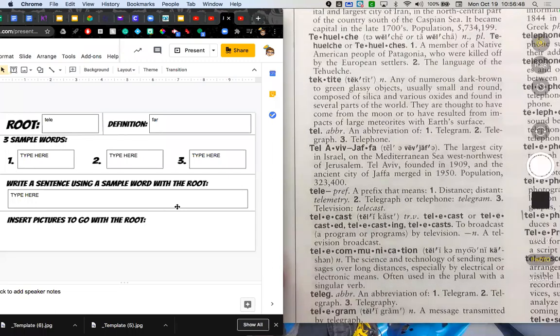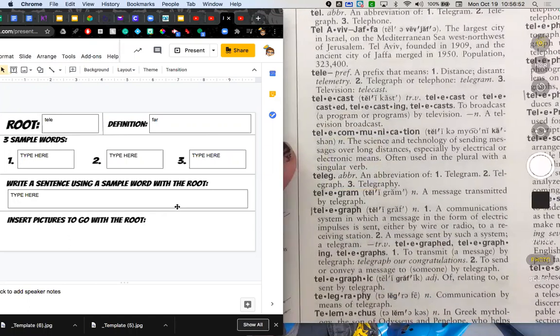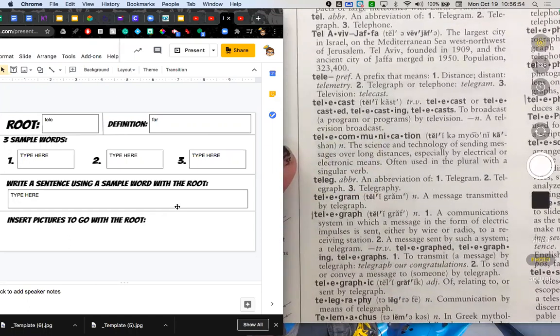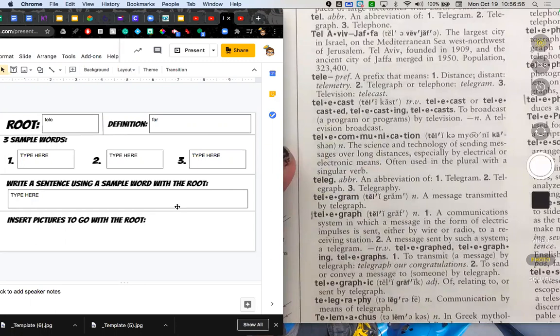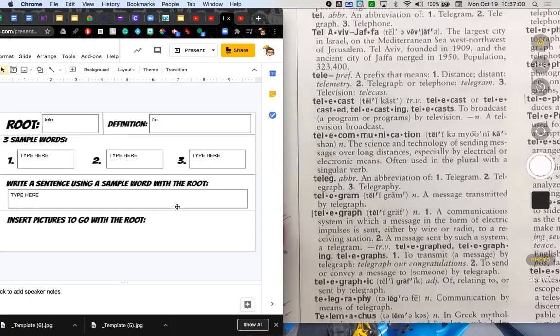Well, not really. No, not really. What about telecommunication? That one is sending messages over long distances. Yes, that's what a lot of our families are doing right now.